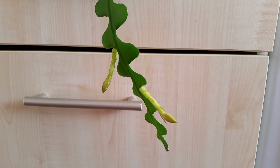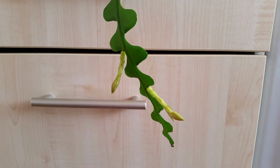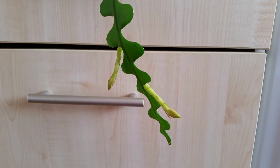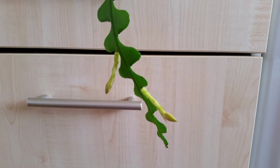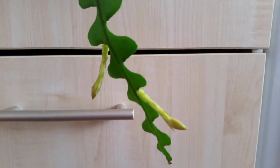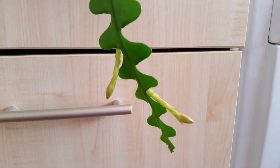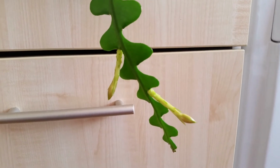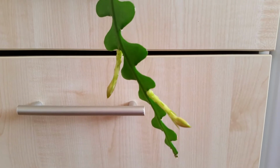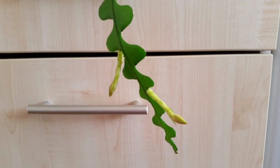and I first noticed the flowers started to form on this about a week ago, which you might have seen in my end of June What's Blooming update video. And they've grown quite a bit since then. So I'll be taking video and photos of these flowers as they develop over time. I believe this might be a night blooming cactus.